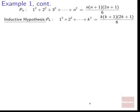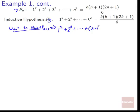All right. So we've got our general statement here, Pn: 1 squared plus 2 squared plus 3 squared up until n squared is equal to n times n plus 1 times 2n plus 1. And our inductive hypothesis is just saying, what if we looked at some k and we assumed that at k it was true? So now it's our job to show that Pk plus 1 winds up being true. Showing that Pk plus 1 is true is going to wind up being equivalent to showing that 1 squared plus 2 squared plus dot dot dot up until we get to k plus 1 squared.